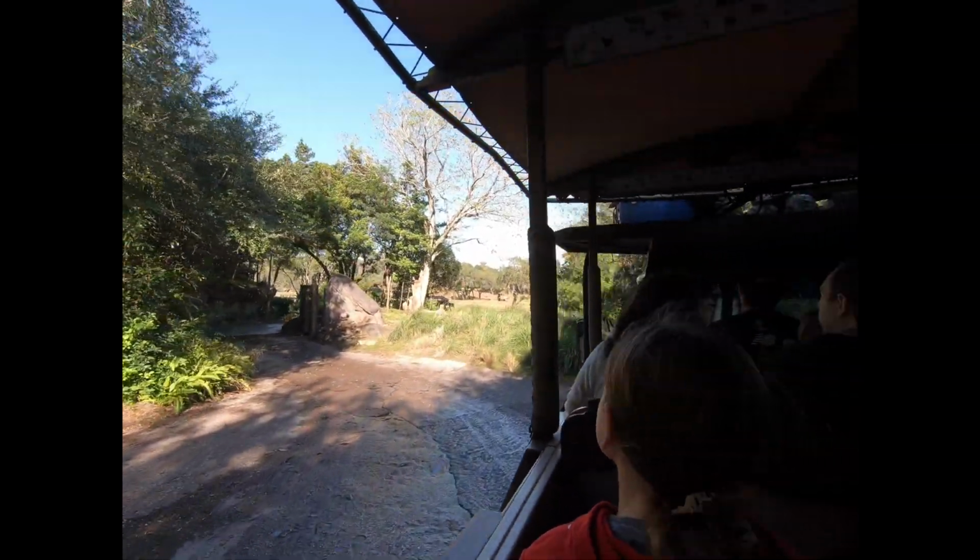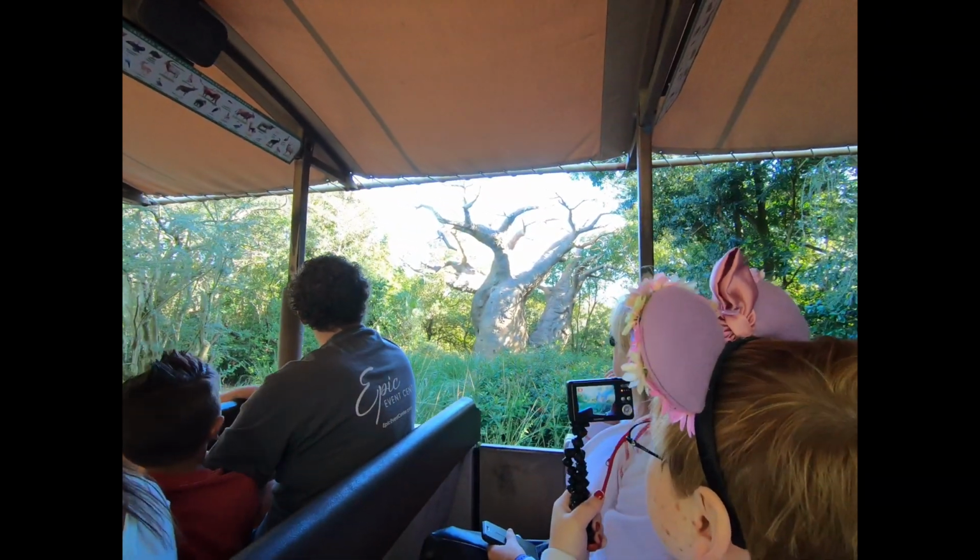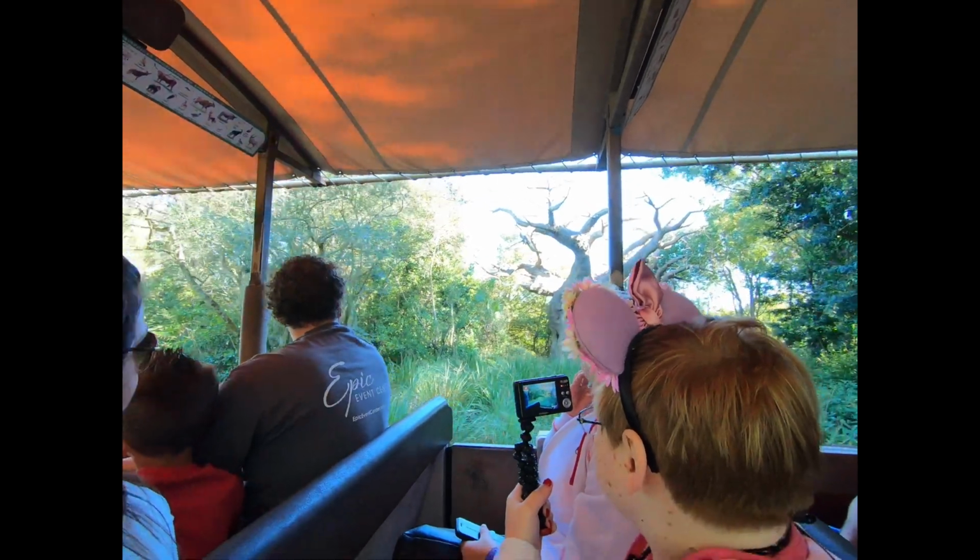Oh, very cool, a baobab tree off to our right. Probably a couple thousand years old. It does go most of the year without leaves to conserve water, so many call it the upside down tree since the limbs look like roots.